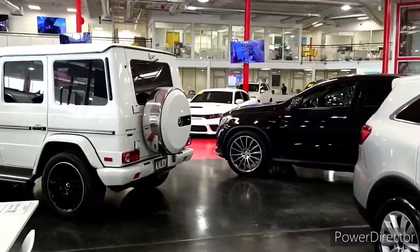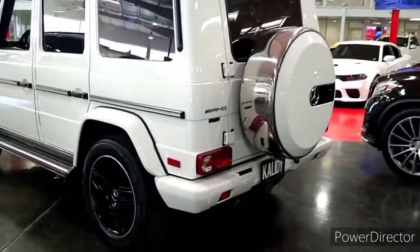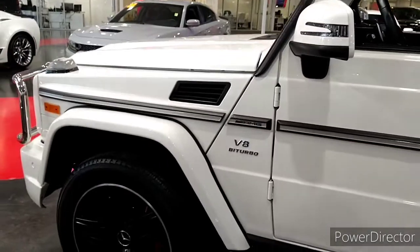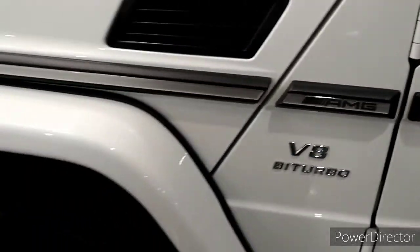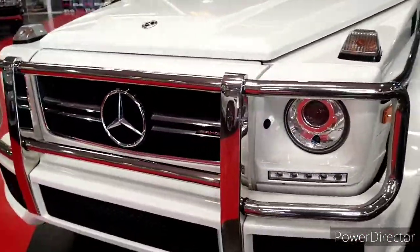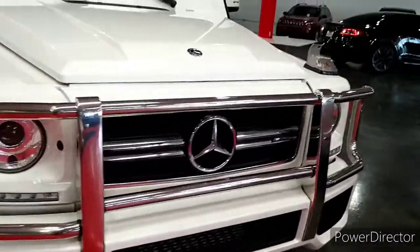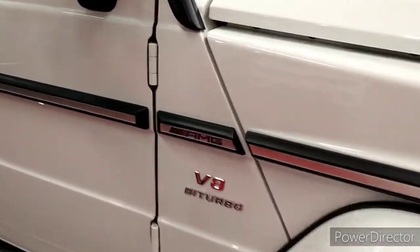Got the AMG up here. There you go. It's a white one. I've never seen a white one. That's nice. I like this. Oh, yeah. This is tight right here. V8. Oh, yeah. I ain't gonna even try to say that, but that's what it is right there. I ain't gonna mess with that. It's 2018. All right, let's look inside this bad boy, shall we?